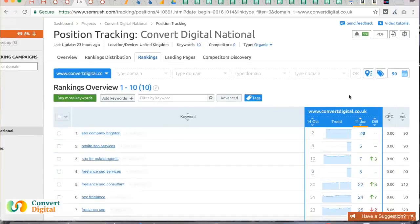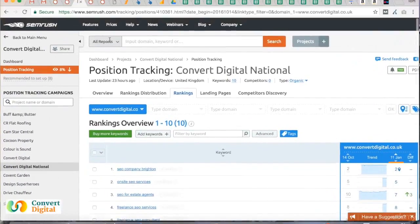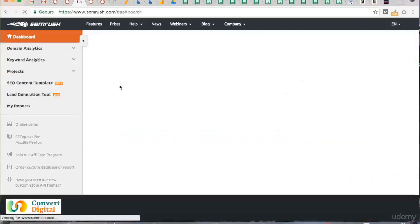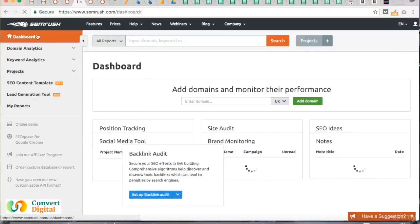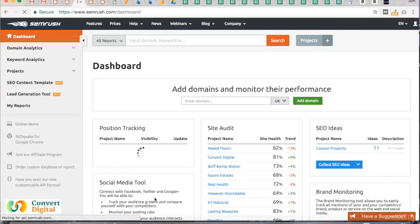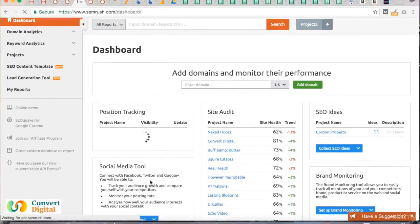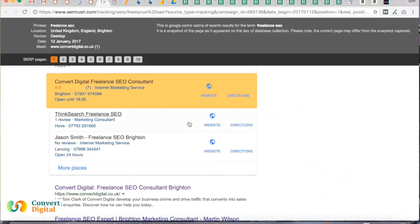So that's about it. When you are tracking multiple campaigns, say you're a multiple business owner and you've got 10 different campaigns tracking, or you're an SEO with 50 different campaigns tracking, you can see it all in your dashboard, and it will all appear like that, showing down here as it loads up. So that is keyword tracking. I hope you see the benefit of why you would want to track your keywords properly and not just rely on Googling your own keywords.